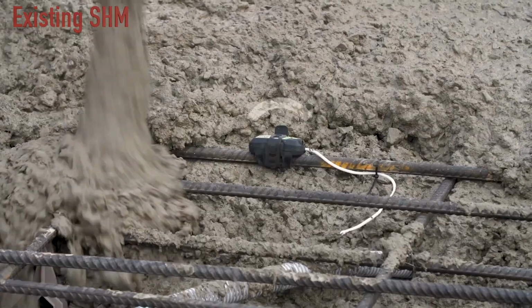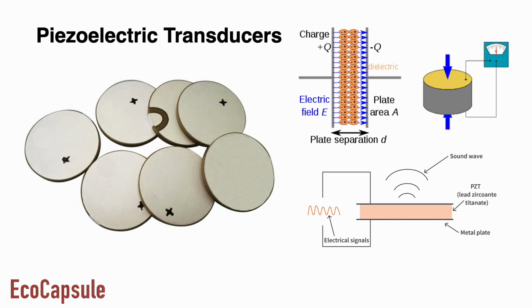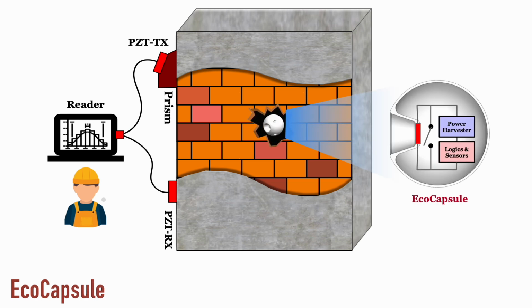Neither batteries nor wires buried in concrete are the best solutions, so our solution is to utilize piezoelectric transducers, which interconvert electrical and mechanical waves. We cast the EcoCapsules into the concrete.